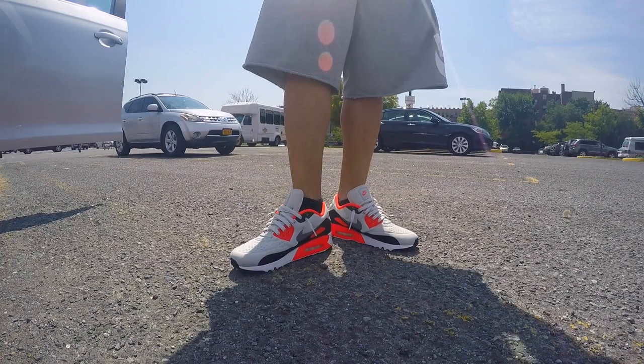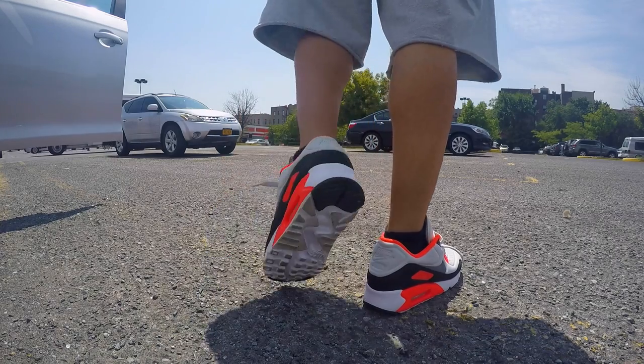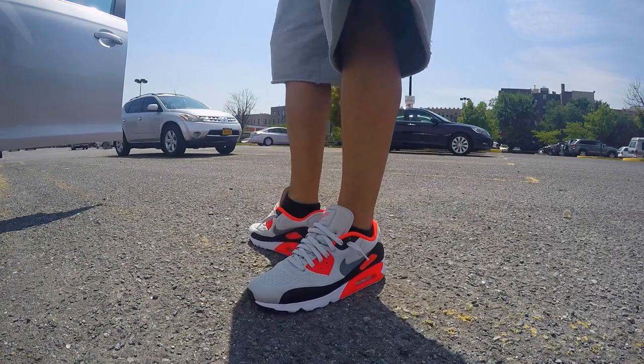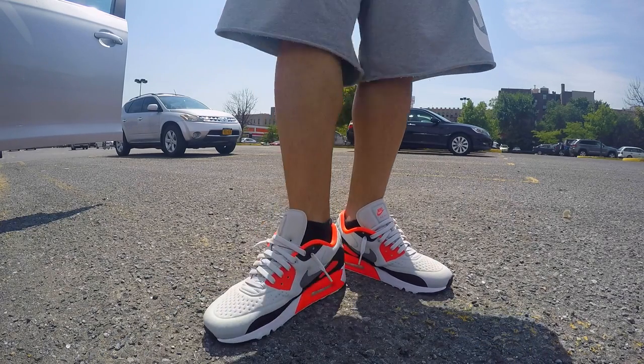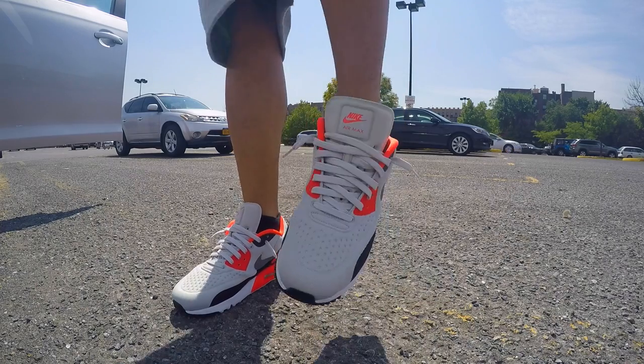Monday, shoppers go to Stop and Shop rocking. I pulled out the Air Max 90 Ultra Infrared. Like these joints right here, man. They're pretty comfortable. Decided to break them out before the summer got over with. And I'm just rocking these with some gray Nike Tech shorts. Chilling.